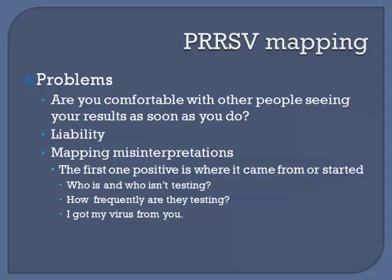So I don't know if it really should call them problems. There are some concerns now with this type of system, is that if you're in a user group, someone can see your results as fast as you can. They can pinpoint them essentially to a location. And the main thing is, are you comfortable doing that?